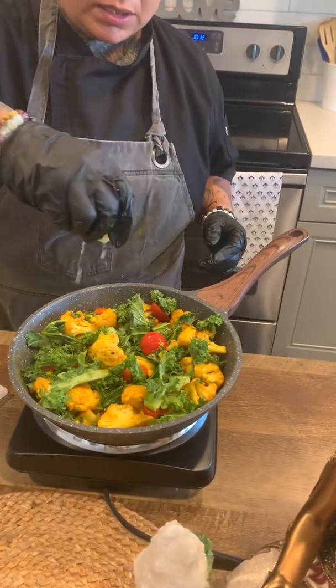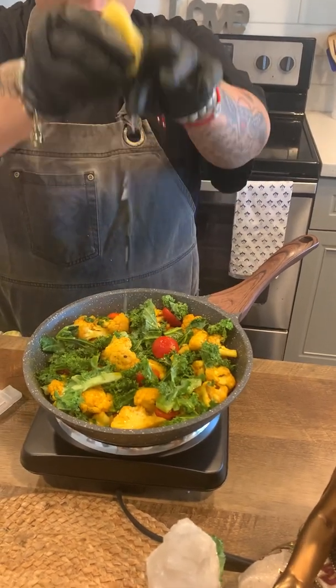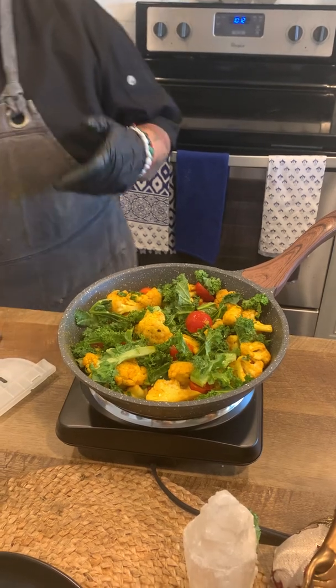Look at this, you guys. Oh my God. Doing a little lemon juice in here, right? So we can get a little acid. It always has to have a perfect little balance of acid, salt, and fatty, all right?